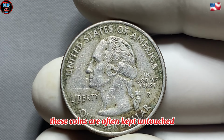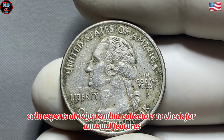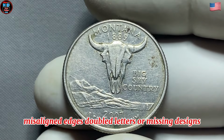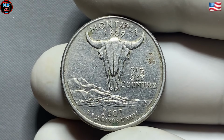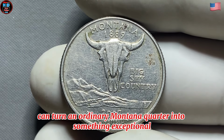These coins are often kept untouched, maintaining their brilliance for decades. Coin experts always remind collectors to check for unusual features: misaligned edges, doubled letters, or missing designs. Even a slight variation can turn an ordinary Montana quarter into something exceptional.